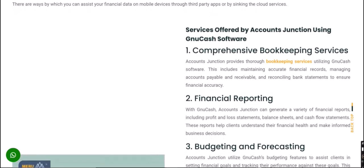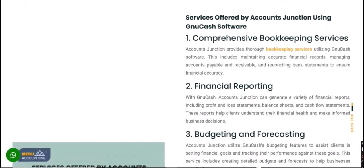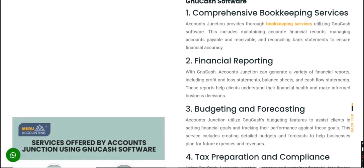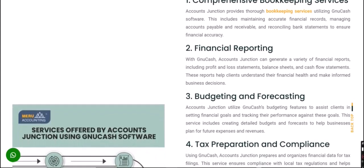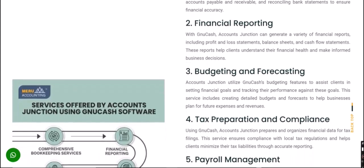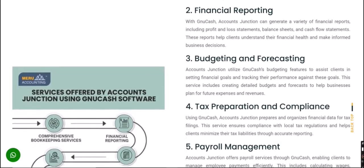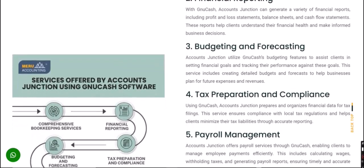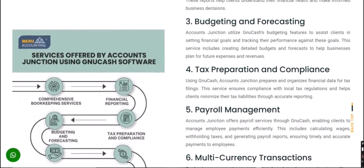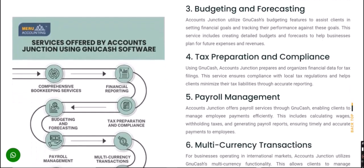Multi-currency support. For businesses dealing with international clients or suppliers, GnuCash supports transactions in multiple currencies, which is a significant advantage for a free tool. Scheduled transactions. You can set up recurring transactions for regular income or expenses like rent or subscriptions, which GnuCash can automatically enter or remind you to enter, saving time and reducing manual errors.